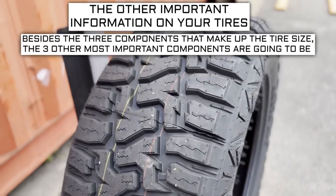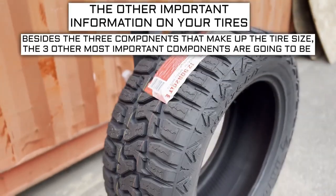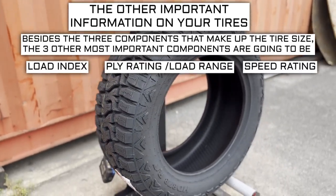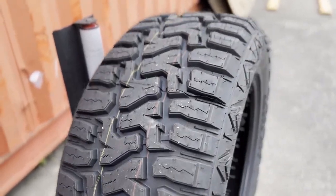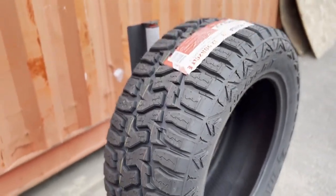Now, let's get into the other important info on a tire. Besides the three components that make up the tire size, the three other most important components are going to be the load index, speed rating, and ply rating or load range. Don't get confused by all those numbers. I'm going to break down what they mean right now. So this is where it gets a little more tricky. These three components will sometimes require some additional research to know what your vehicle needs.